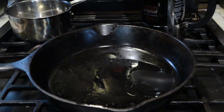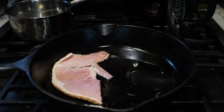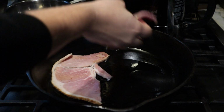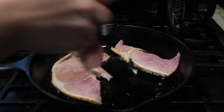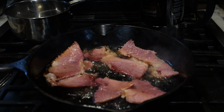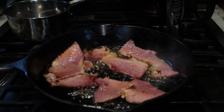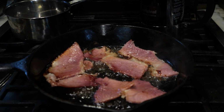It is the next morning, the morning of our road trip, and we're going to get started with some breakfast. Now, remember that ham that I cut off, the actual ham, because it wouldn't fit in my Instant Pot? Here it comes back to play. I fried it up in a cast iron skillet, and we had it for breakfast. It was delicious.